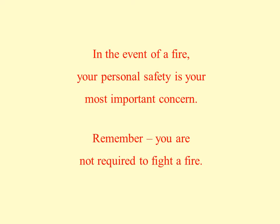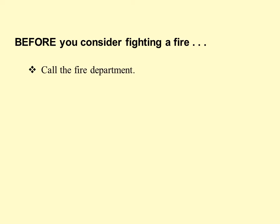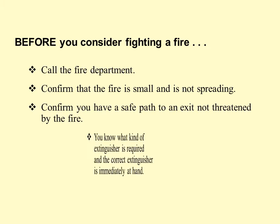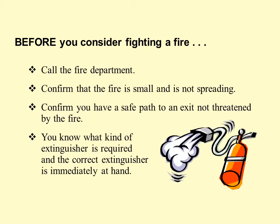In the event of a fire, your personal safety is your utmost concern. Remember, you are not required to fight a fire. But if you consider fighting the fire, make sure you first call the fire department, confirm that the fire is small and is not spreading, confirm that you have a safe path to exit and you're not threatened by the fire, know what kind of extinguisher is required, and the correct extinguisher is immediately at hand.